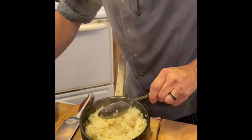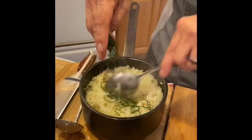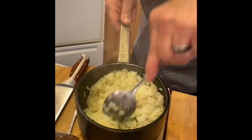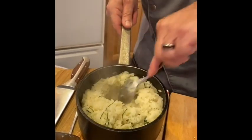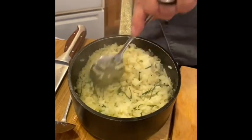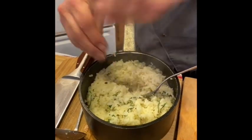Now we're going to add our chiffonade of bok choy. And it'll cook in there. I'm really doing it for a little bit of the bitterness from the bok choy, the vitamin content, and the color. It really is what it's about. It's giving a little more flavor. You can dice it, mince it, however you want to do it. We're going to add a little bit of carrots in there.